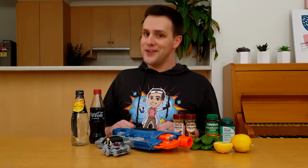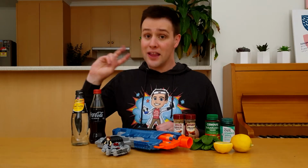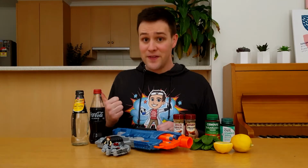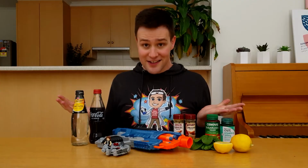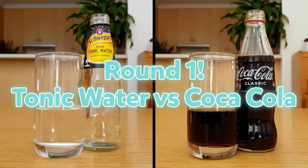In each round of Glow or No Glow, you will be shown two items. Only one of these will glow under a UV light. You will have 5 seconds to decide which one will glow before the lights change, revealing the answer. There will be 5 rounds for a maximum of 5 points. Let's go! Round 1, tonic water versus Coca-Cola.